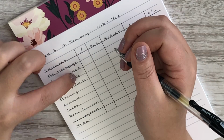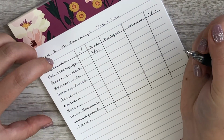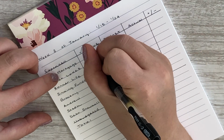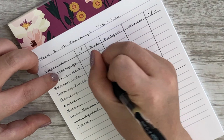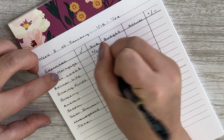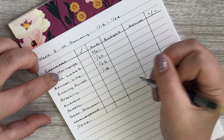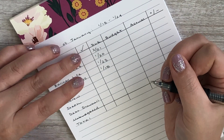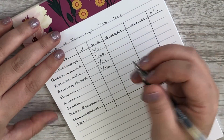Okay, so as far as due dates are concerned, our February mortgage is obviously due on February 1st. Great Lakes is going to be due on the 20th. Banner Life is due on the 23rd. Our sinking funds, that'll go into our account today, which is the 18th. You guys are seeing this tomorrow on the 19th, but planning it today because our paycheck hit today.